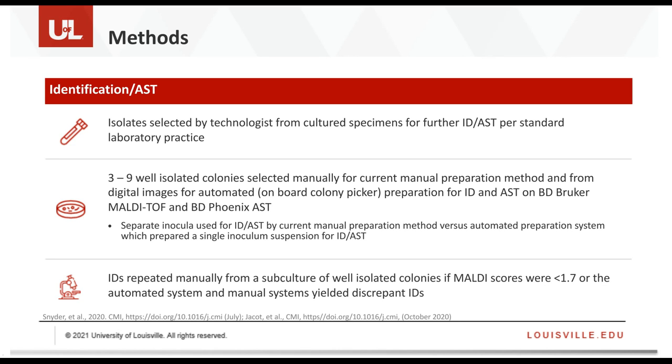These colonies were also marked in the digital images for automation. So the technologists associated with the automated port knew which colonies, 3 to 9, were to be picked from the digital images. And as I said, the onboard picking system actually did the picking, or the acquisition, of those colonies. And it prepared them for both ID and susceptibility testing, once again, with the onboard MALDI and onboard Phoenix.